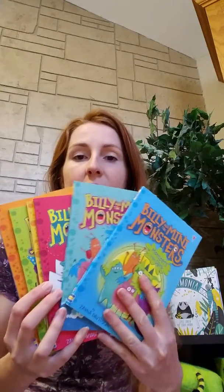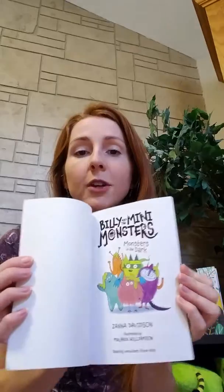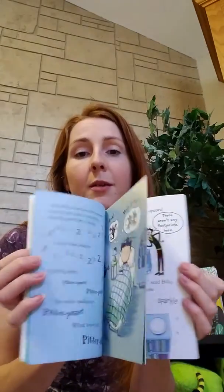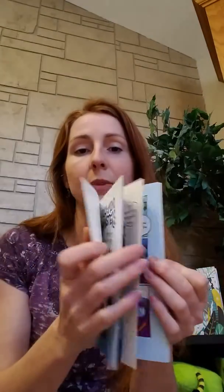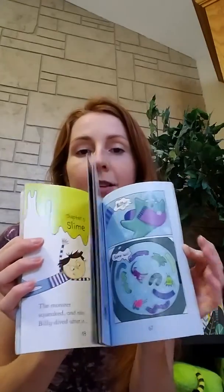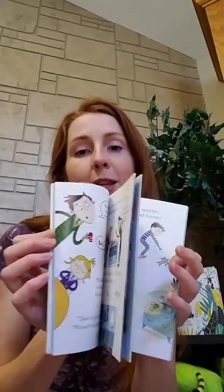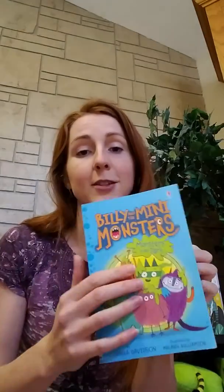This is recommended for 6 and up, so those very beginning when we're starting to read chapter books. Or if you have a reluctant reader, these are going to be a lot of fun because they're comic strip, they're bright color, lots of little dialogue bubbles, and this is going to be a really quick read if you have somebody that doesn't care for reading very much. My son went through these so quickly because they're so funny.